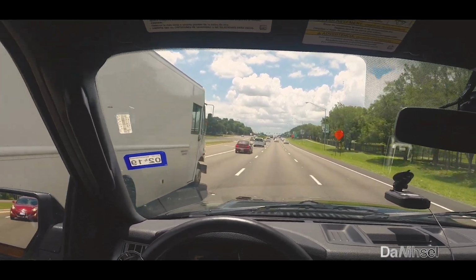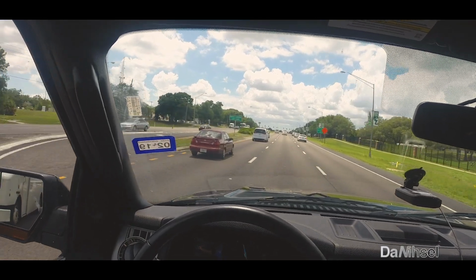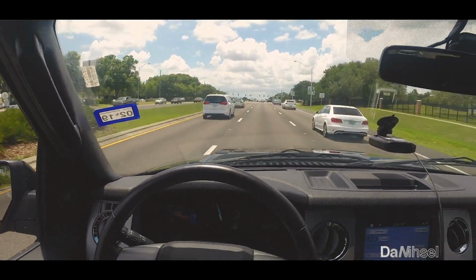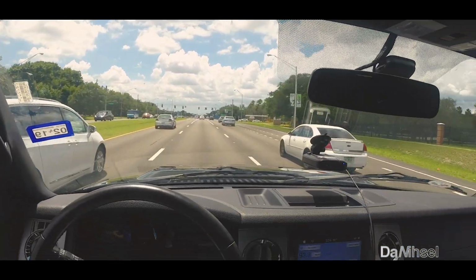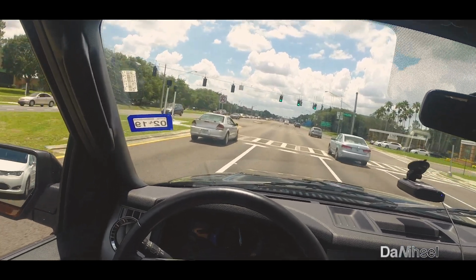It really desperately needs a V8. I have to be honest with you. Back in the old days when the Expedition was all that, it had the Excursion. The Expedition was the medium-sized version of the Excursion a long time ago, and it's for big cars and meant to compete against the Tahoe.